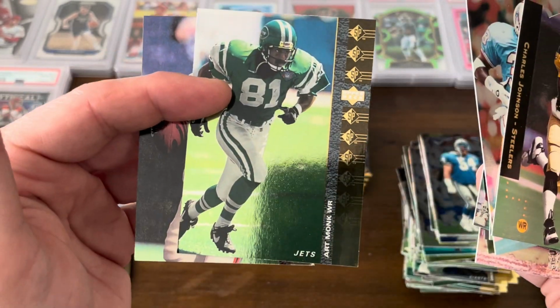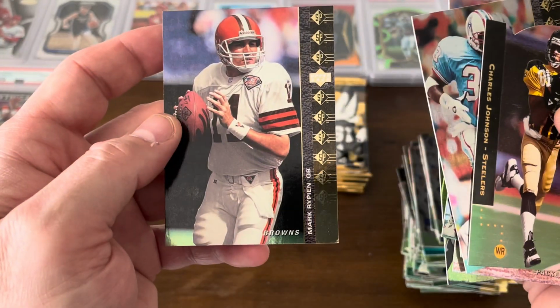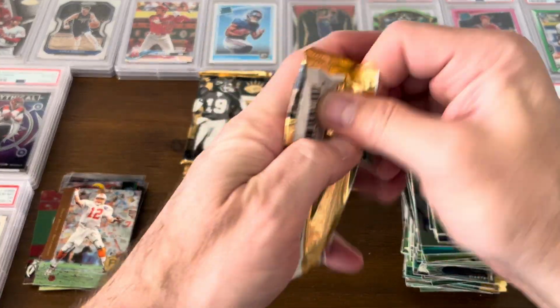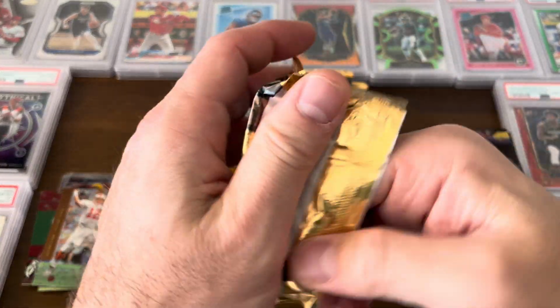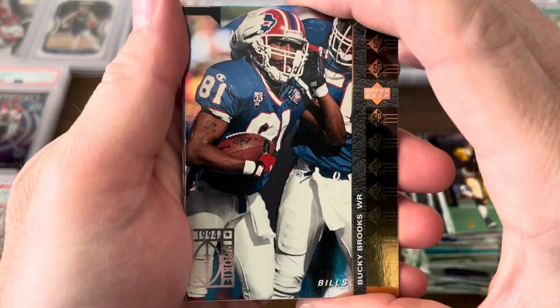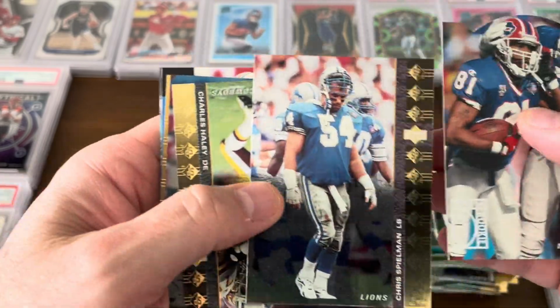Again, weird to see him out of a Redskins jersey, right? I forgot he finished his career with the Jets. That might have been '94, might have been his last year. I don't know. He was part of those amazing Redskins teams of the '80s, one of those Super Bowls with Joe Gibbs. It's Bucky Brooks, Chris Spielman.